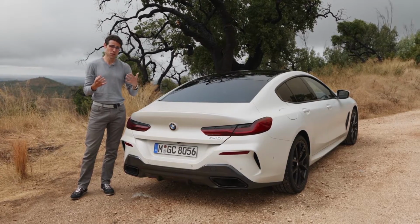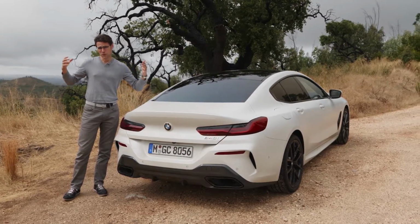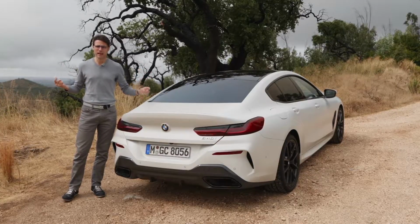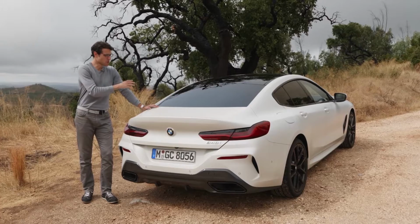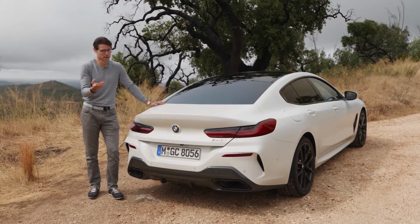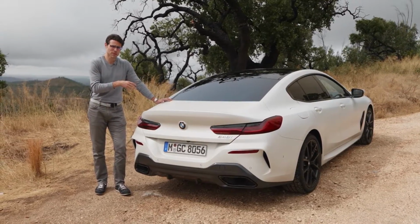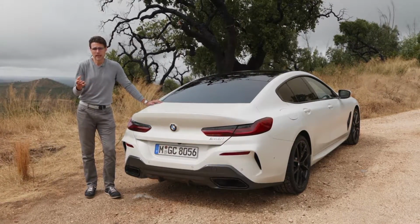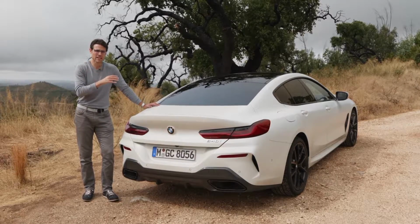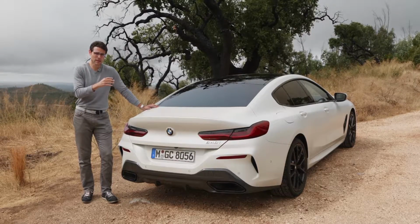So yes, the package is bad, so you don't have too much interior space considering the exterior length you do have. So you have to think about that. Even though you do have more space than with a two-door coupe, obviously, you still don't have too much space on the interior overall. And I think the seating comfort is good, so to say, but not as good as it's supposed to be with this size of the car.